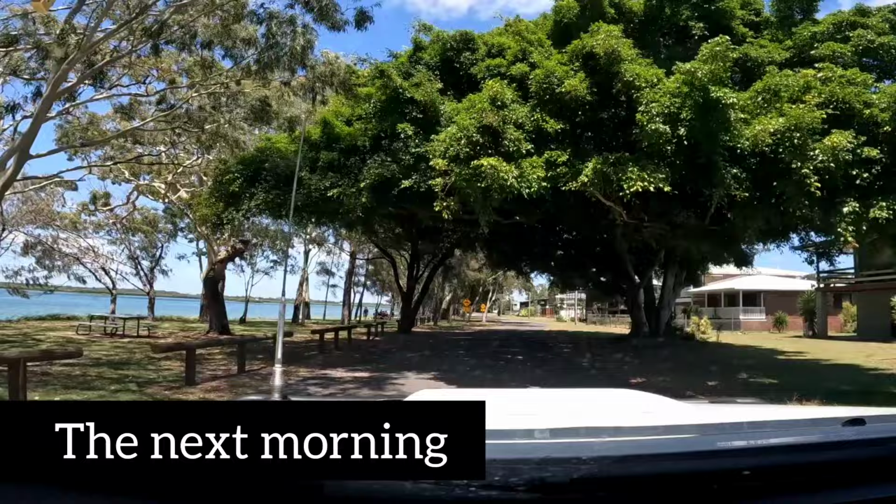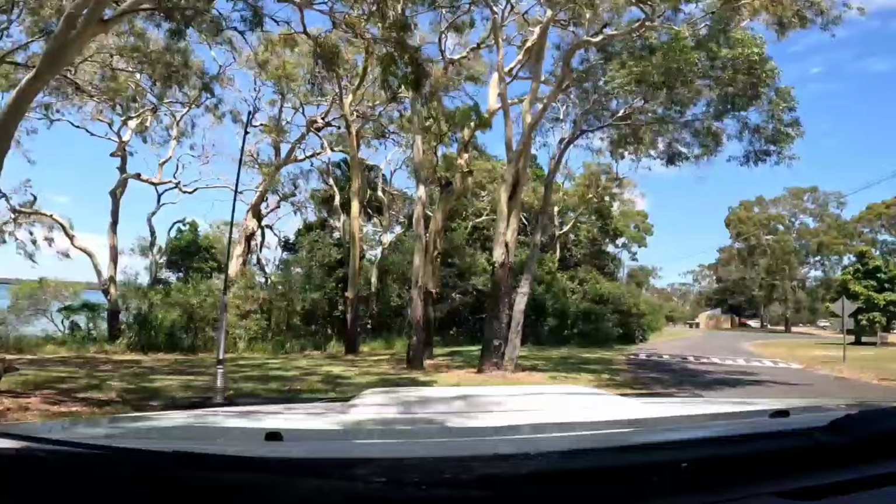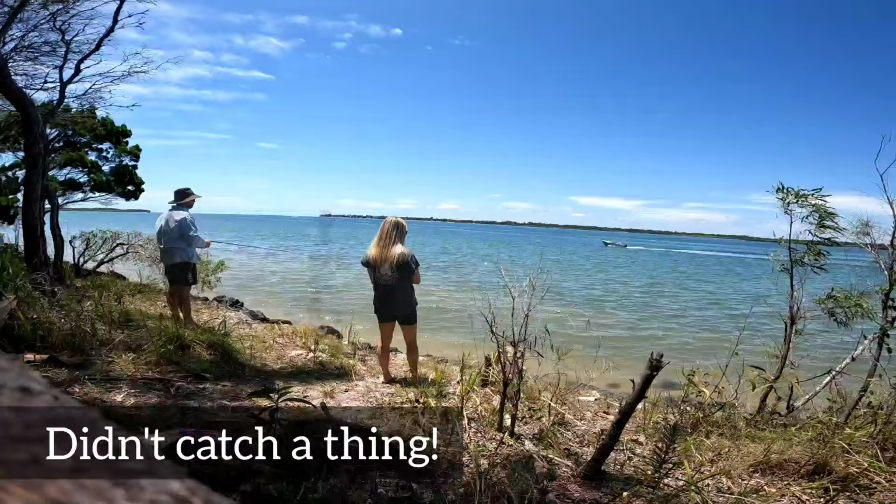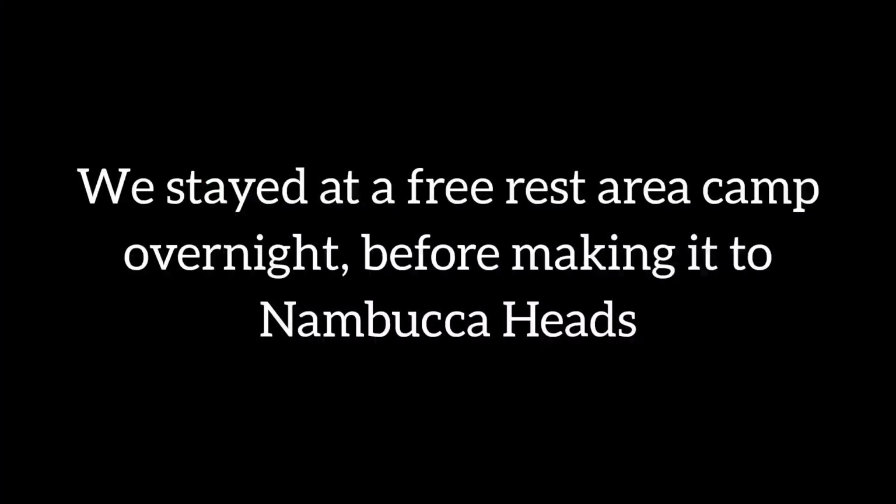After checking out at the caravan park, we decided to head to the south of Woodgate just to have a bit of an explore. There's this beautiful water area where we're going to have a little bit of a fish, and then we're going to continue on to New South Wales. We stayed at a free rest area camp overnight before making it to Nambucca Heads.